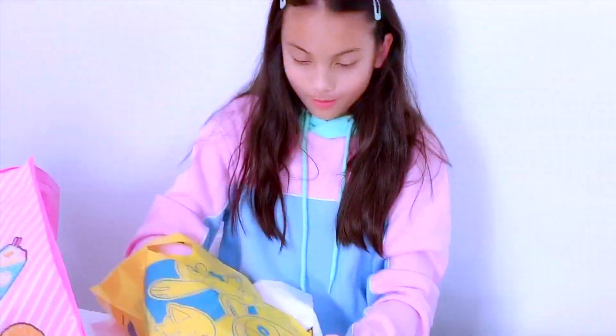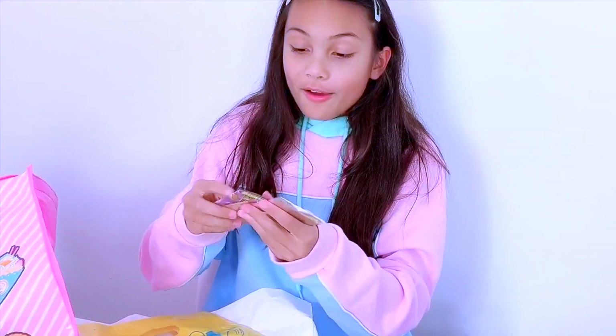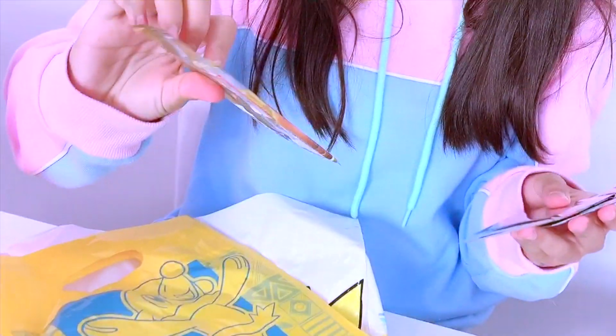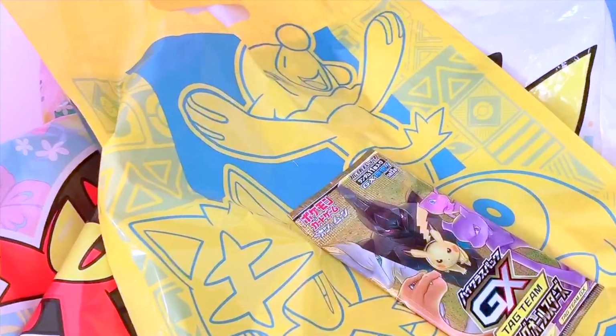What is this? I don't know. What is in there? I don't know either. Pokemon! So they have the GX tag team? Never heard of that. Yeah, I think those are the Pokemon exclusive ones. I don't know what that is. Yeah. That's cute. I got a GX! Cool! That's such a cool GX!